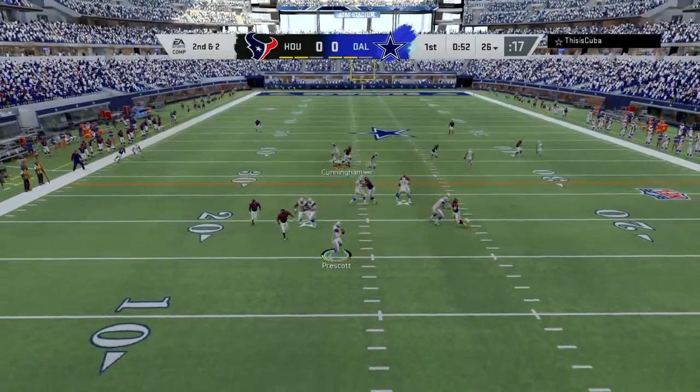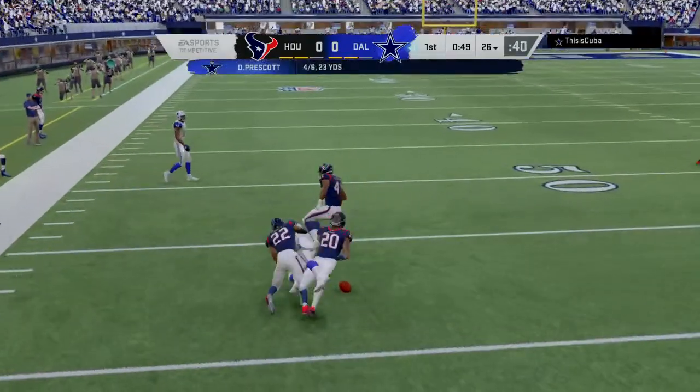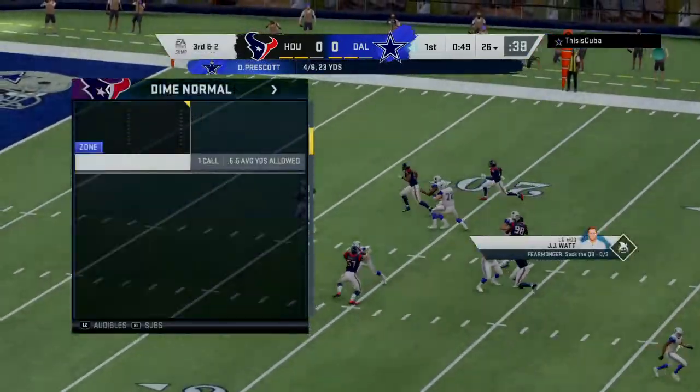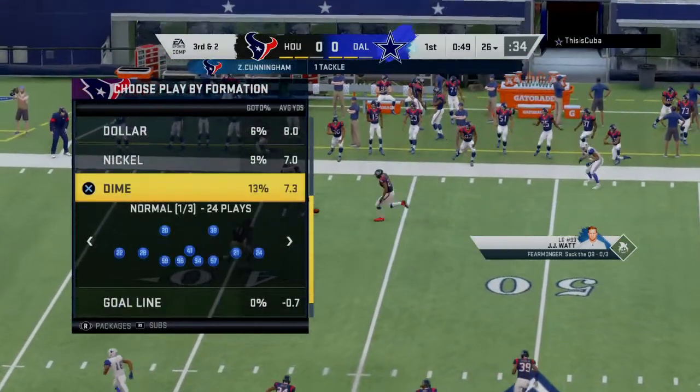Looking to throw again on 2nd down. Prescott. And this one incomplete. Too much contact to hold on to that one, and it's 3rd down. Nice play there to force the incompletion.